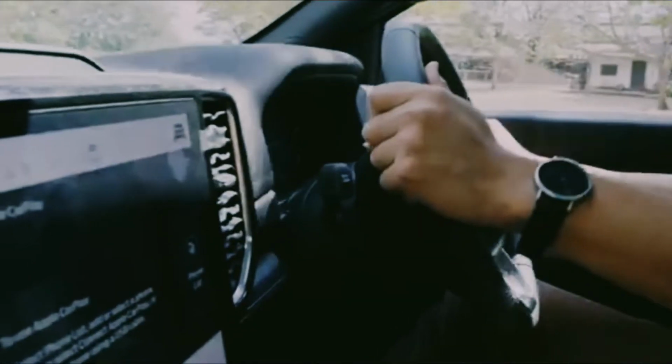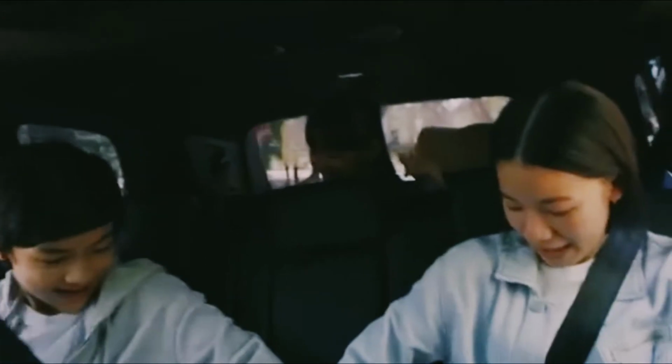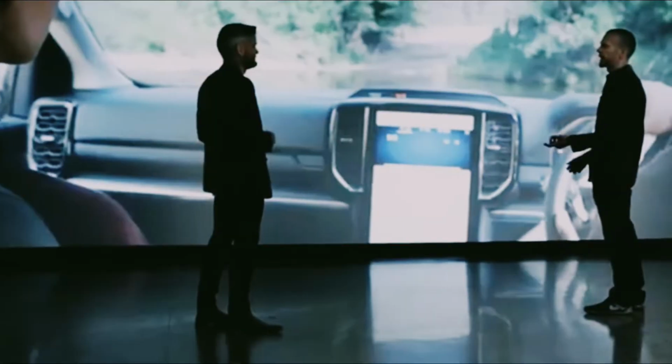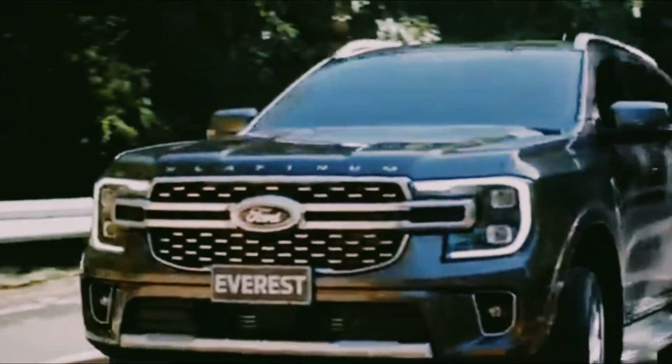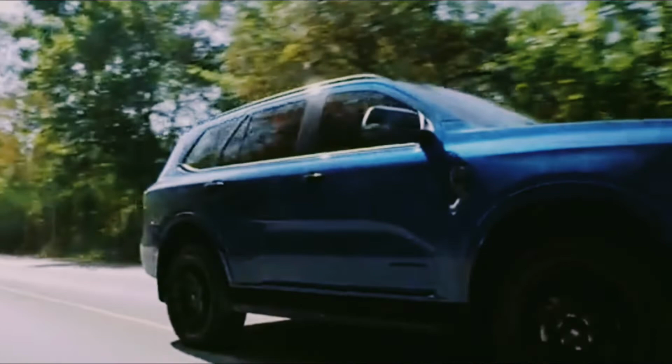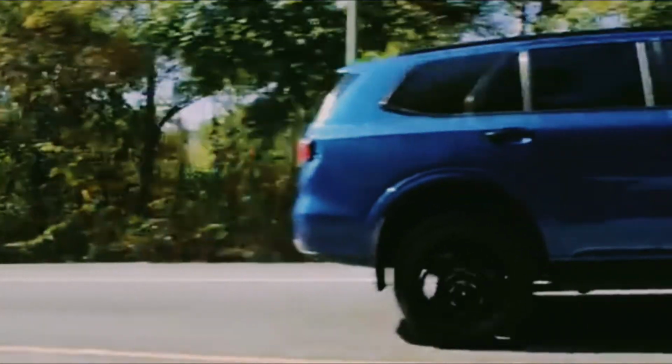Customers will arrive at their destination feeling more rested, even after the longest or roughest journeys. Yeah, exactly, Max. We tested for hundreds of thousands of kilometres, not just to see how the vehicles would perform, but to see how you'd feel as a passenger after an off-road adventure or a long family drive. Ian, what about under the hood?